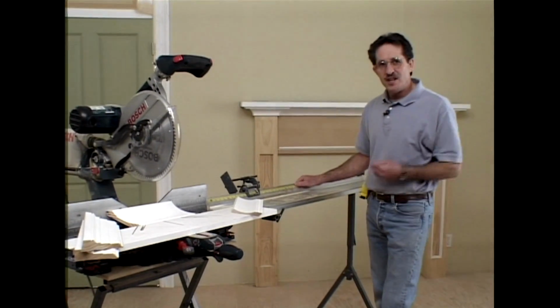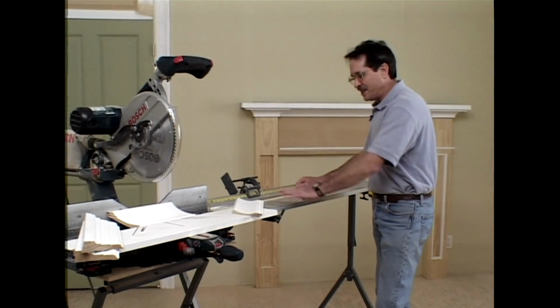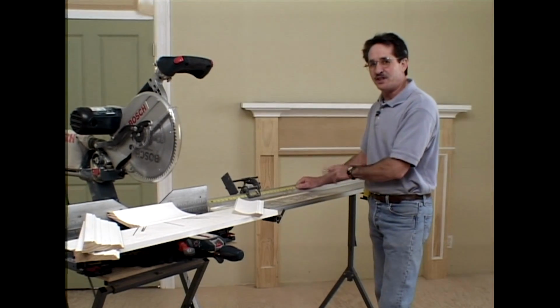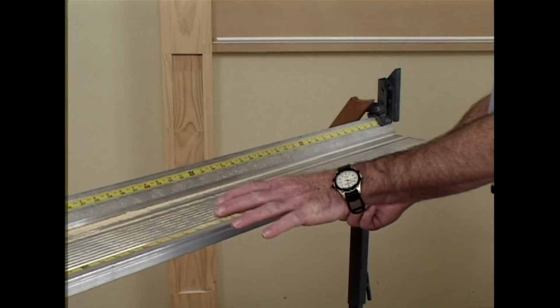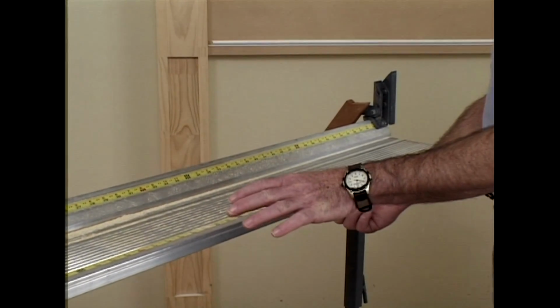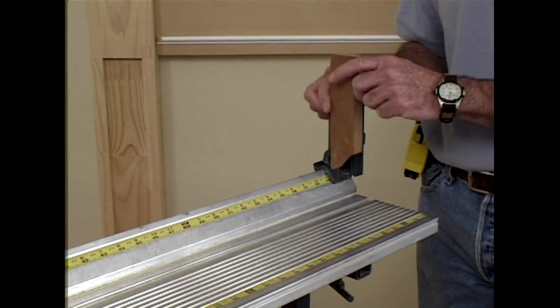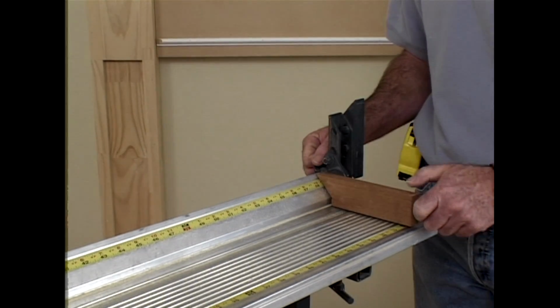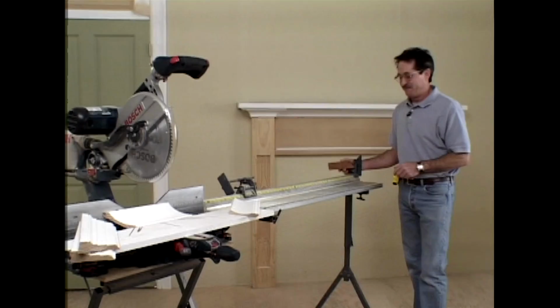Always use a continuous extension wing with a power miter saw. It'll provide continuous support for your material and ensure better accuracy. It also provides a place from which you can measure the material precisely, and you can use repetitive stops then, the best way to guarantee accuracy and improve efficiency.